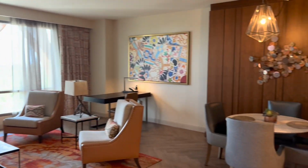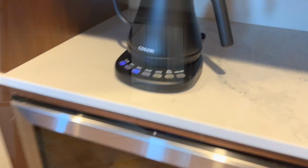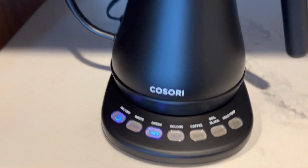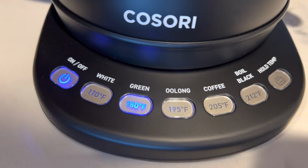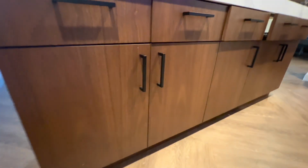So it was great. We loved this room. I would definitely stay here again. I just thought it was great. Here's that tea kettle. It does have the temperatures for white tea, green tea, oolong tea, coffee, all of that. I thought it was a really cool little tea kettle.